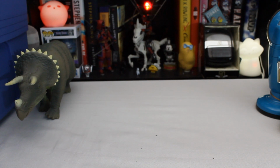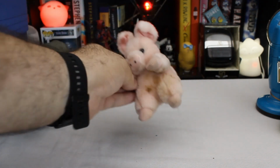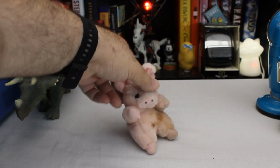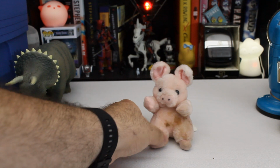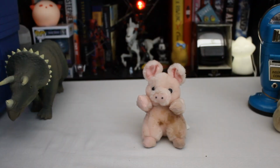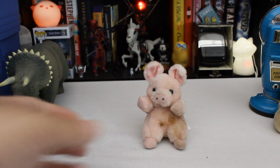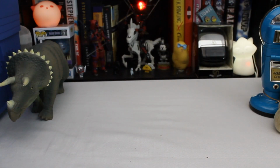We've got, I don't know why I have so much of this little plush. Ugh. We've got a pig who seems to have been playing in the mud. I don't know if he's going to get washed or tossed. I mean, I'm sure whatever it is on him, if it was something biological, it's long since no longer active.